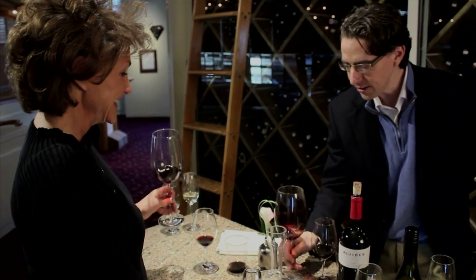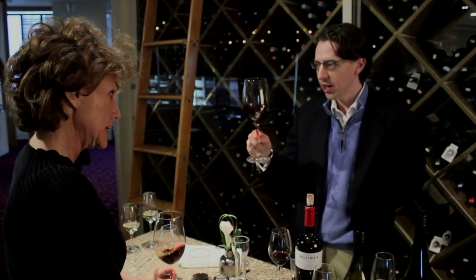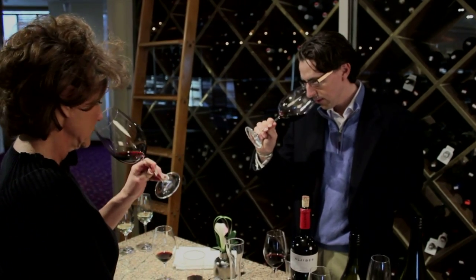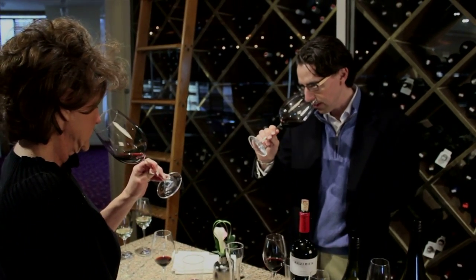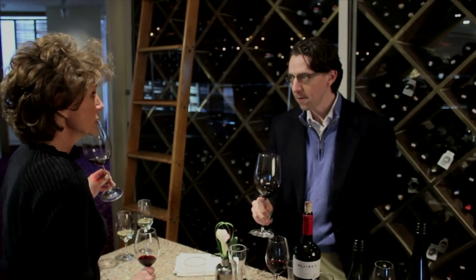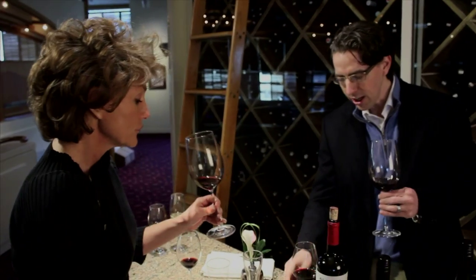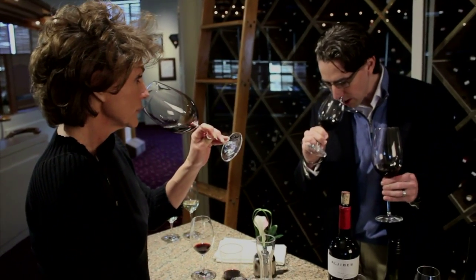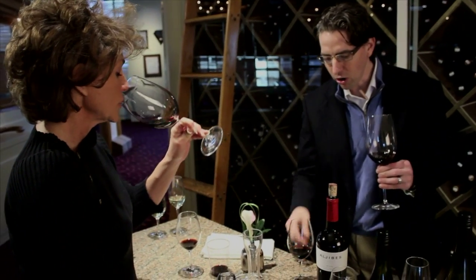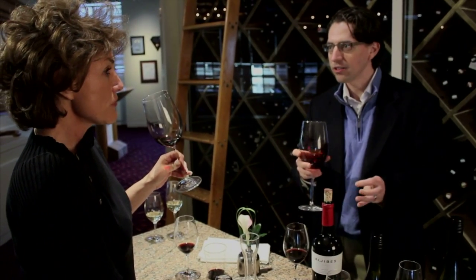Now if we go to the third, this is the Bordeaux glass. We're getting a lot of air in here, which really allows you to get your nose into it. I honestly think it smells different. The nose is different. Same wine, different glass. It really starts to bring out more of a darker fruit flavor, and you get some secondary spice notes to it.